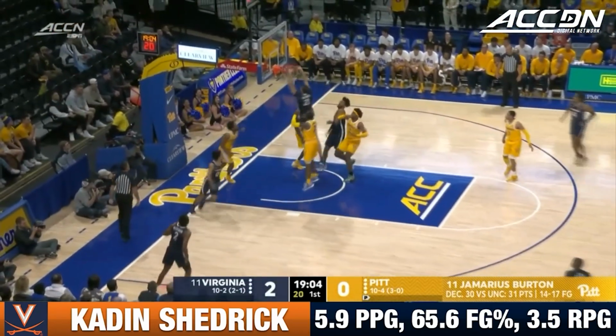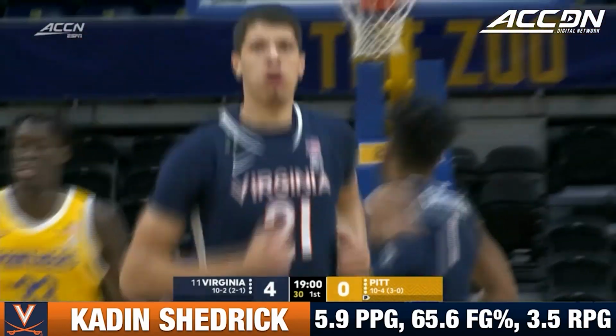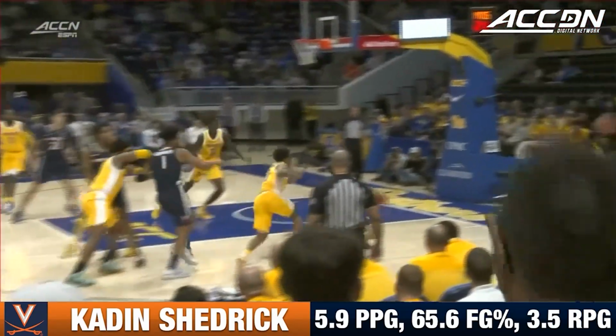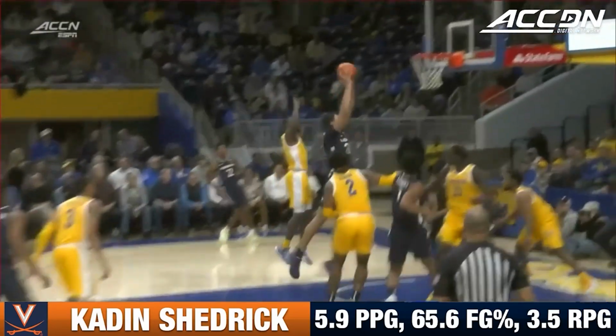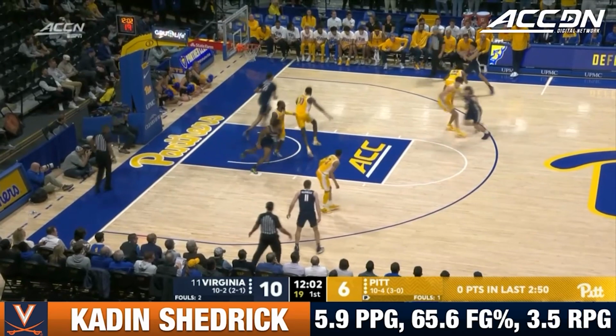He is at the top of the scouting report. Kadin Shedrick rocks the rim, and the Cavaliers are 2 for 2. Skip off the double, attacking the closeout, getting inside. Nice. These two teams just trading defensive stops.